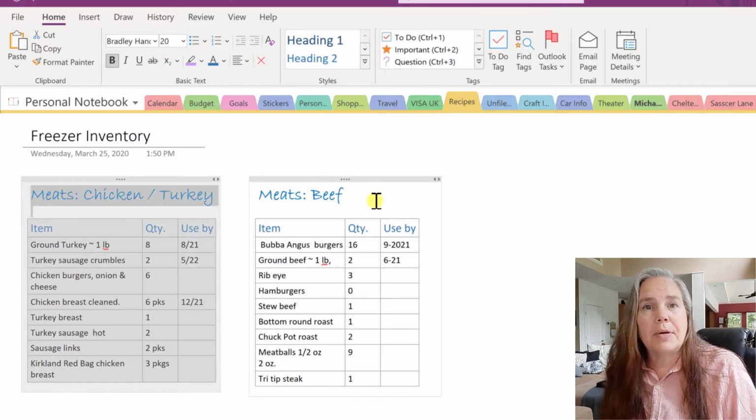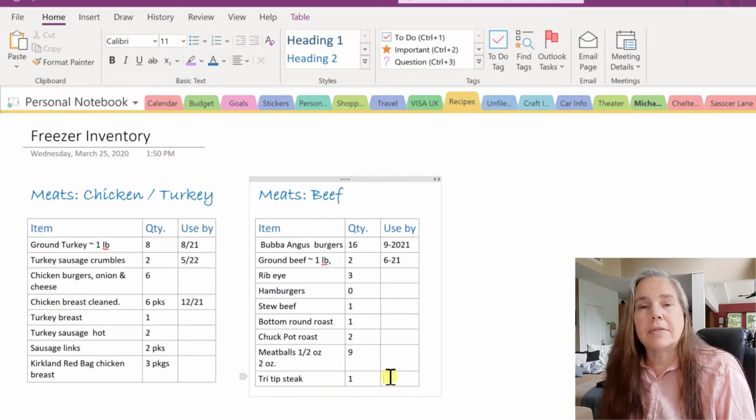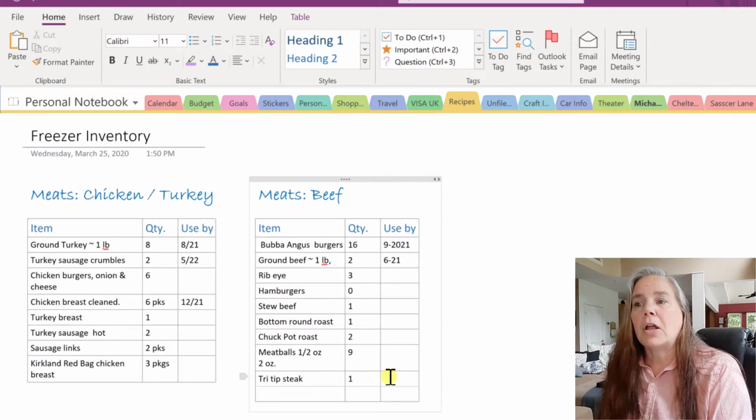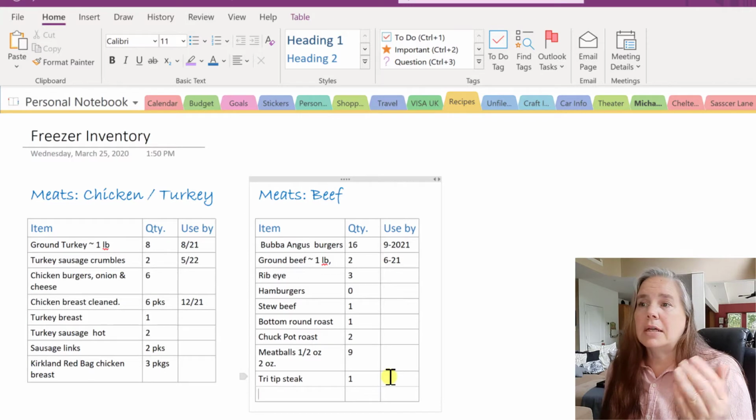And the reason that I put each one in its own container is so that if I need to add to this particular table, I can simply come down here to the bottom of the table, and let's say I have some more beef that comes in. All I have to do is hit enter and it creates another row within that table. I don't have to reorganize a whole long table because I've simply added another beef item.